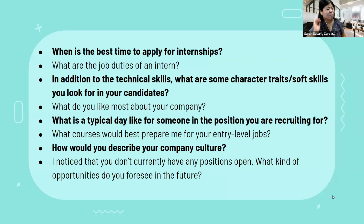Okay, and so, when we are going back to looking at what kind of questions to ask the employers, these are just some examples here. When is the best time to apply for internships? In addition to those technical skills, what are some character traits, soft skills that you're looking for? What's a typical day like for someone in the position that you're recruiting for? Again, these are just some questions that you can prep, just in case.